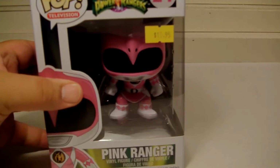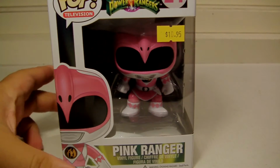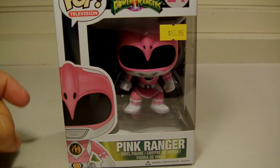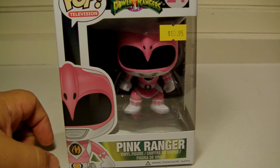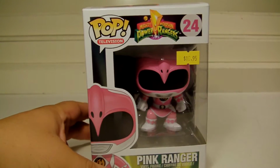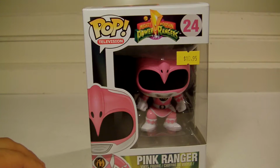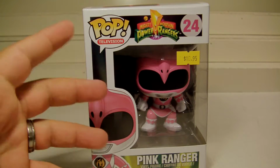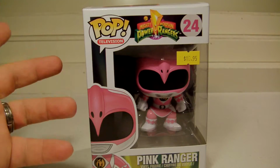Got these little cute guys here. Let me go by order. Something that I would never normally buy. I'm gonna go backwards in order, actually. And as you can see there, the Pink Ranger, my first Pop figures ever. As much as I love my Marvel superheroes and stuff like that, I normally tend to buy anything and everything that's Captain America. The Captain America version of this, I seen quite a few times, and I was like, I want to get it, but then I just never did.